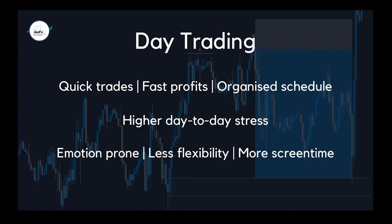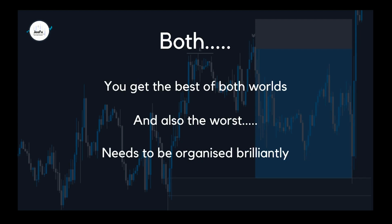Whereas a swing trader can take a holiday and just as easily and just as well manage and execute his positions while he's away. So day trading has the benefits of faster profits, quicker trades, and a more organized schedule, but it does come with increased day-to-day stress and a little bit less flexibility than what a swing trader is going to get. Now, obviously, option number 3 is to go with both.